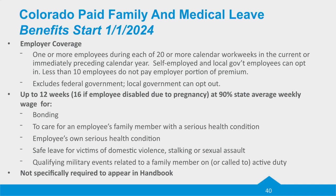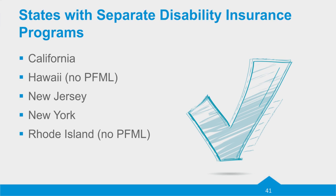In Colorado, benefits will start in January of 2024. Again, it's not specifically required to appear in the handbook, but you'll want to be familiar with the requirements and ready to roll it out once the rule goes into effect. One more point that we want to highlight, there are some states with separate disability insurance programs. You may want to make a note of this.